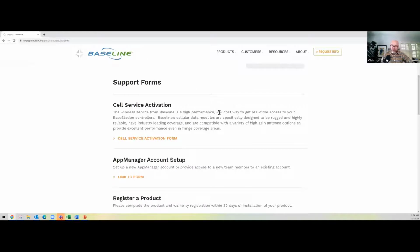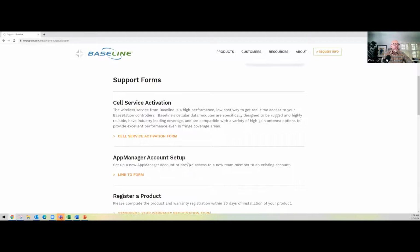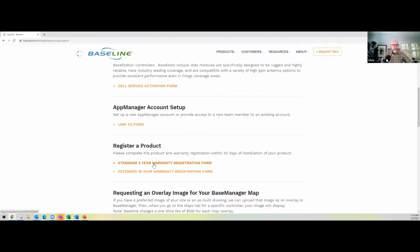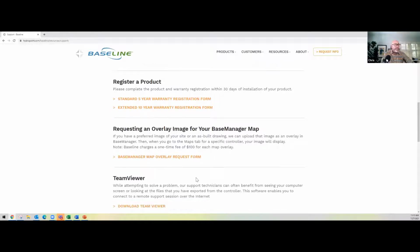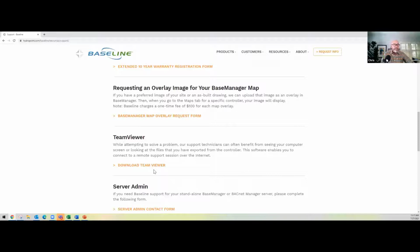But these support forms are critical, right? And these previously were not really that easy to find on the previous website. But the cell service activation form, the app manager account setup form, registering a product with a standard 5-year warranty or extended 10-year warranty, requesting an overlay image for your BaseManager map if needed, and TeamViewer, which allows you to download a piece of software that then allows you to share screens with the tech support representative to make that support experience smoother and more efficient.